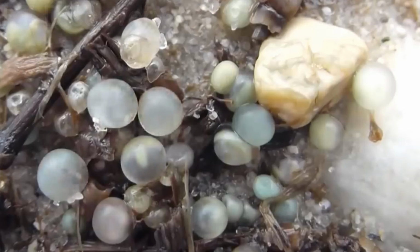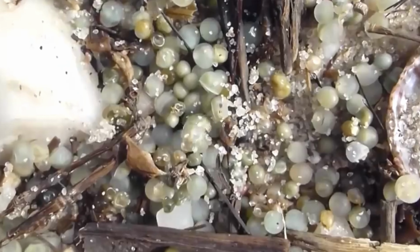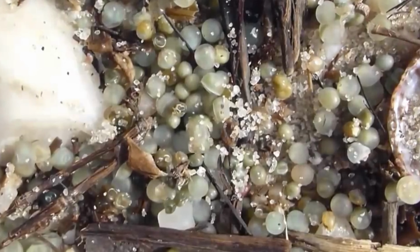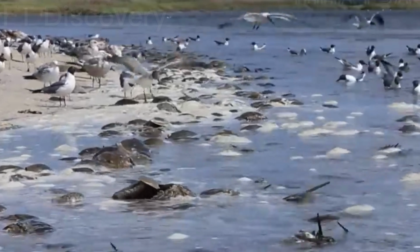Horseshoe crabs play a vital role in marine ecosystems. They are a keystone species, helping maintain the ecological balance of our oceans. But what makes them so special?